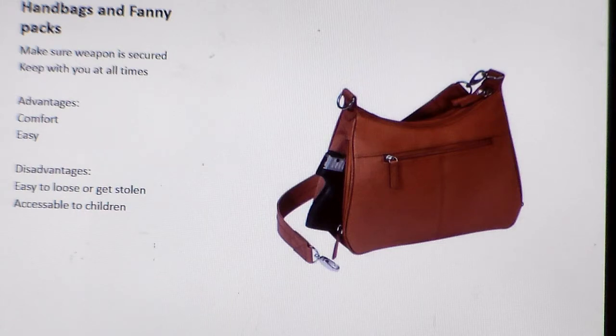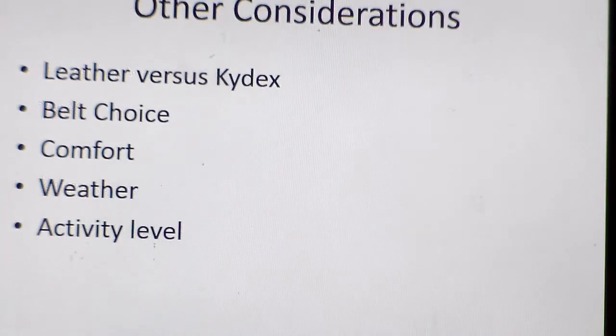Advantages, obviously comfort, and it's easy. Disadvantages, it's easy to lose and get stolen, and it's also accessible to children. You think you hide stuff from children. I mean, you can't hide stuff from children. They're going to find it eventually.